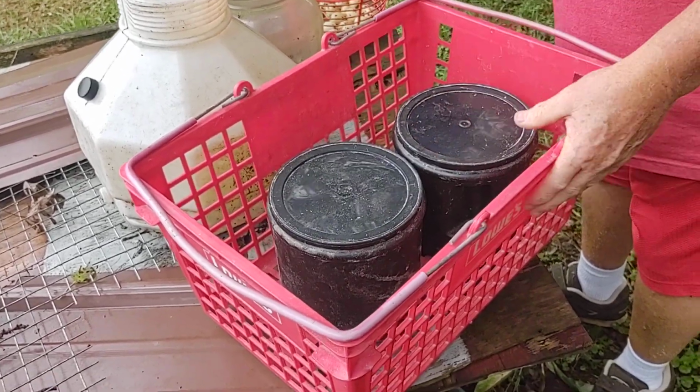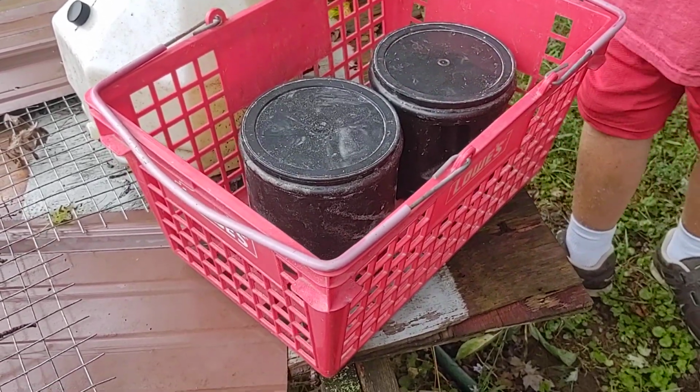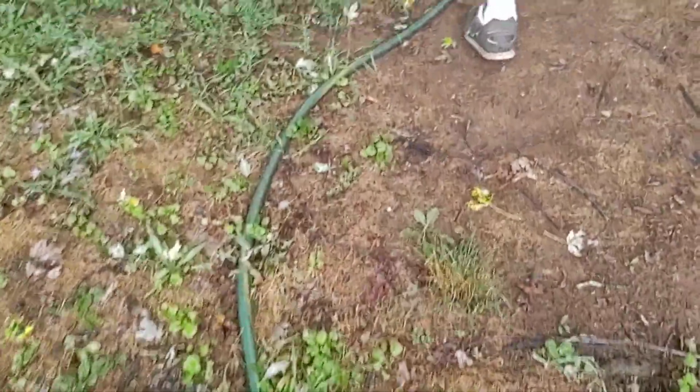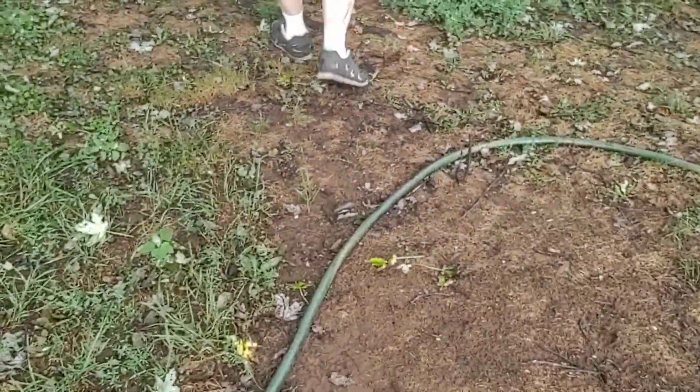Quail time. There's the food. He's getting all the critters ready. I'm walking over with him, watching my feet.